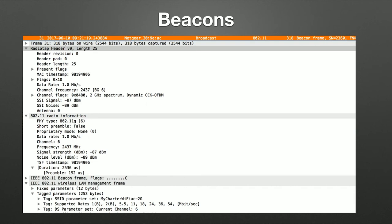And so they are broadcasts for all stations to hear, and they tell every station key information about the network, including the network name, what data rates are supported on it, what channel it's on, and a whole lot more. And like the other frames, the beacon has this duration ID field in it, which, as we said, is the basis for resetting the NAV timers on all the other stations.